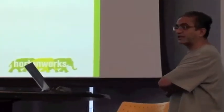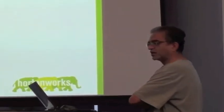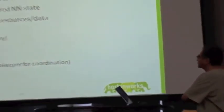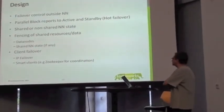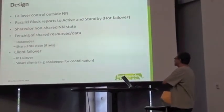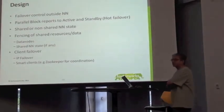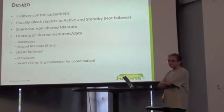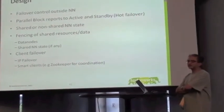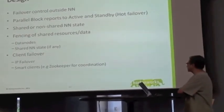And if you are using a shared name node state, which as I mentioned to you, our design will support both models, then you need to make sure you fence the shared name node state. And then of course there's client failover. We have right now not made a firm decision on IP failover versus using a smart client, to have the client detect that control is transferred from active to standby. Okay, so we've not made a firm decision on this one.